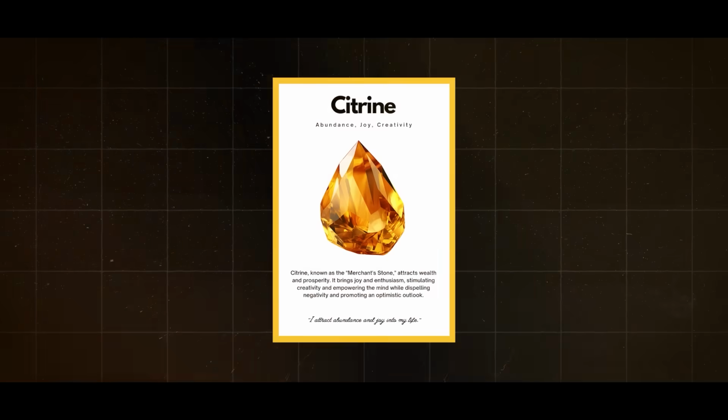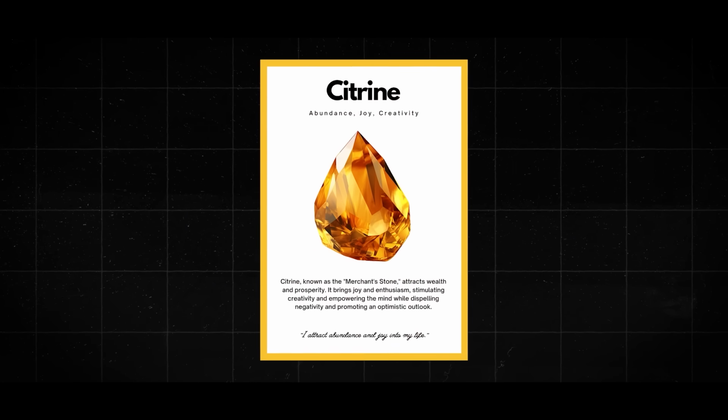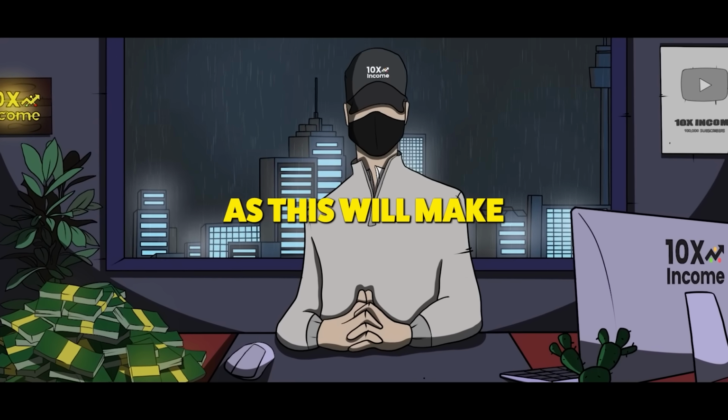And at the bottom, we can put the description and the affirmation quote. So I spent some time, and this is how the design turned out. And with this design, we can create multiple versions. So we can use a dark background with a glowing white font, for example, or we can even resize the card and make it square. So feel free to get creative, as this will make you stand out.